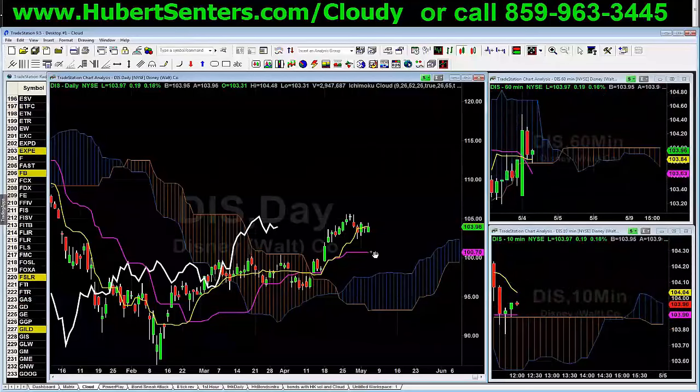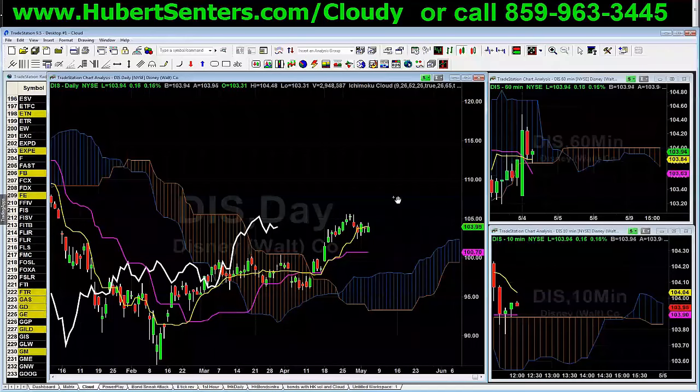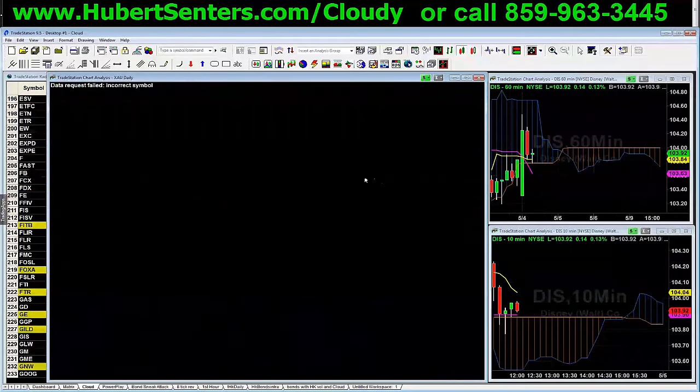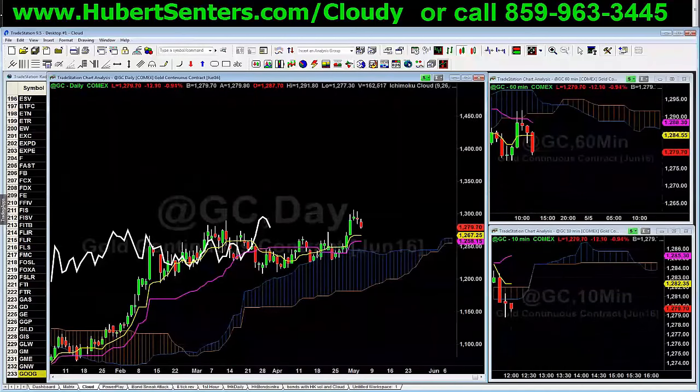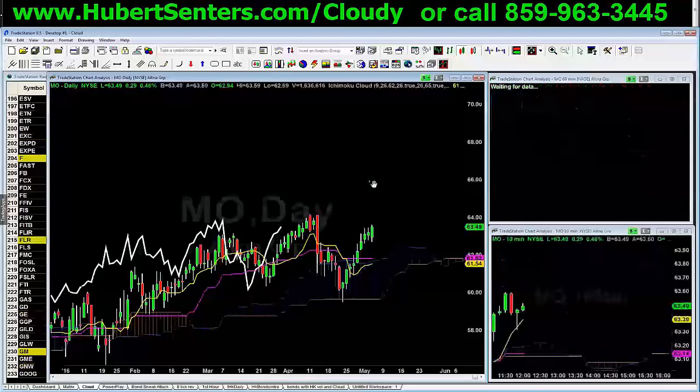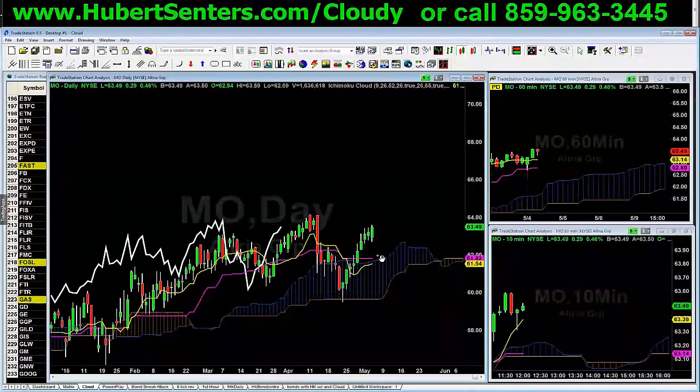DIS is a good long. Right now the stop would be 170, and if it went there, I'd rebuy it with a target of 110. XAU is just going to be same thing as gold. Let me just do gold. It's easier at GC. Gold is a decent long with a stop of 1258 and a target of 1350. MO is a good long with a stop of 61.82 and a target of 66.